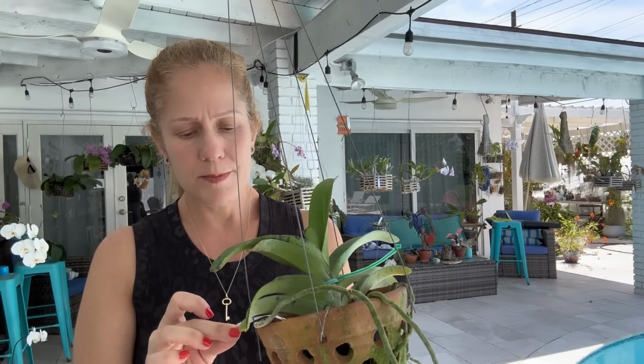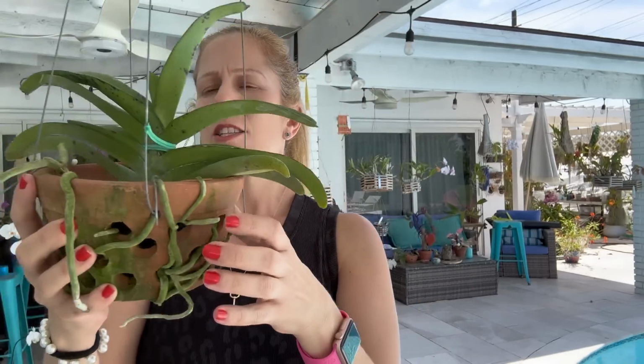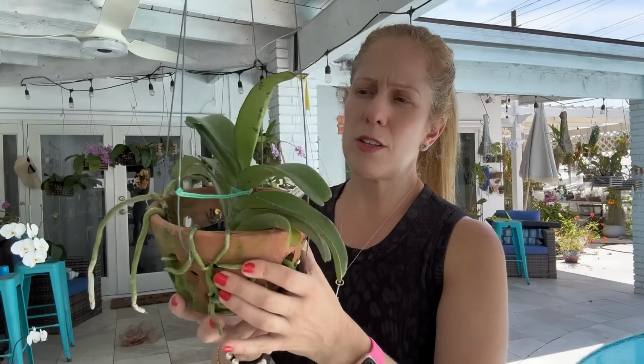So her name is Watipanara Manunya. So let's see if I can show you. Watipanara Manunya. This one also is spotted. This one is scented, heavily fragranced. It's probably like cousins with a Pereira Bangkok, because they're smaller, they're more compact, and they have the spots and the fragrance.